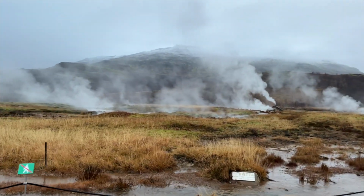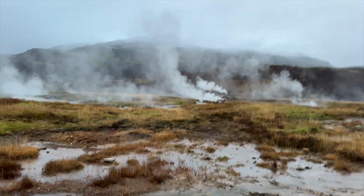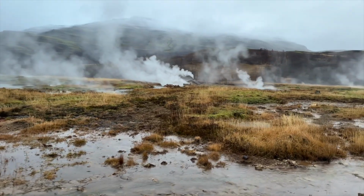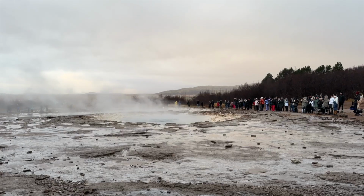These are geysers. So it's like hot water coming up from the top. We're waiting for one of the geysers to erupt. But this place smells like eggs. Doesn't it smell like eggs? Mm. A bit of the sulfur smell.